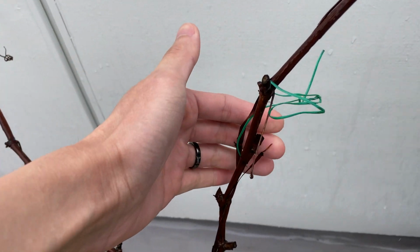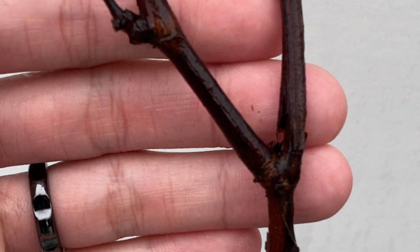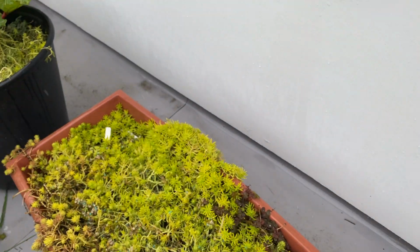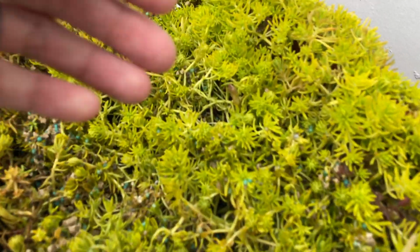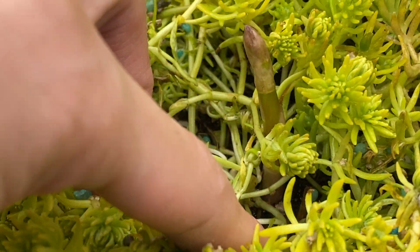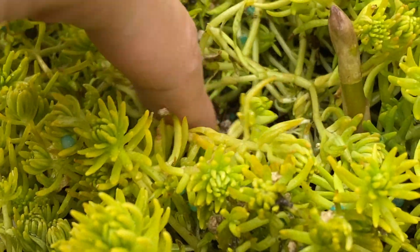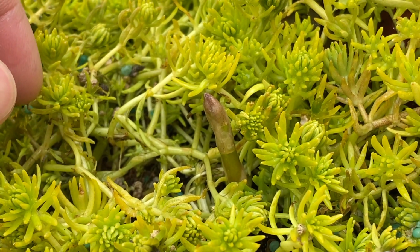Here's the grape. If you look closely, it doesn't seem like the buds are forming yet. Here's the asparagus, and if you look closely, you can see the first sprouts forming right here. Not seeing any sprouts around it, but yeah, this is the first asparagus sprout of the year.